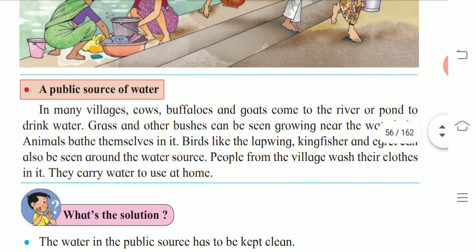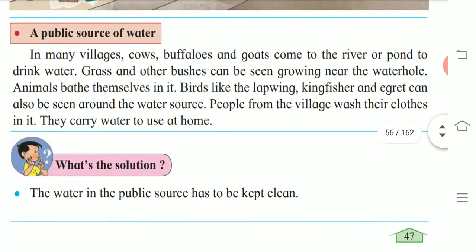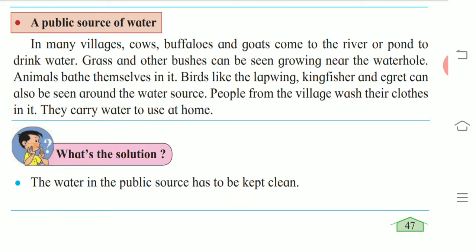A public source of water. In many villages, cows, buffaloes, and goats come to the river or pond to drink water. Grass and other bushes can be seen growing near the water hole. Animals bathe themselves in it. Birds like the whooping, lapwing, kingfisher, and eaglet can also be seen around the water source. People from the village wash their clothes in it. They carry water to use at home. What's the solution? The water in the public source has to be kept clean.